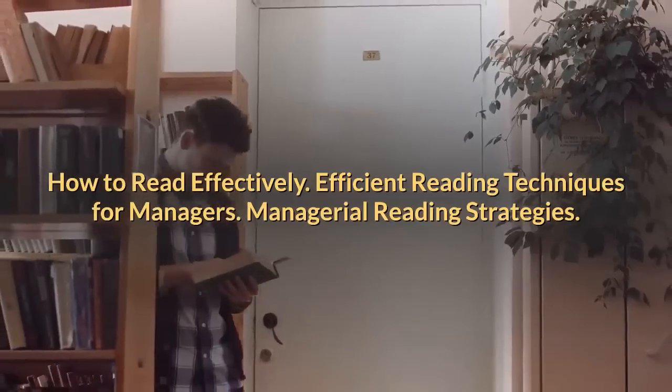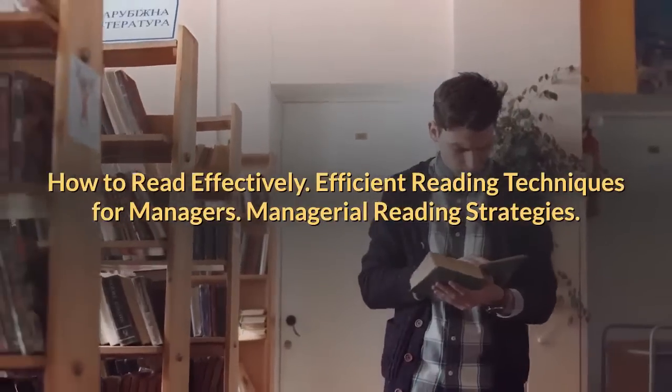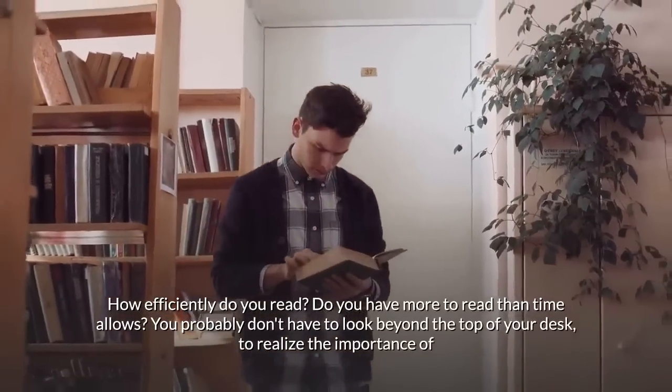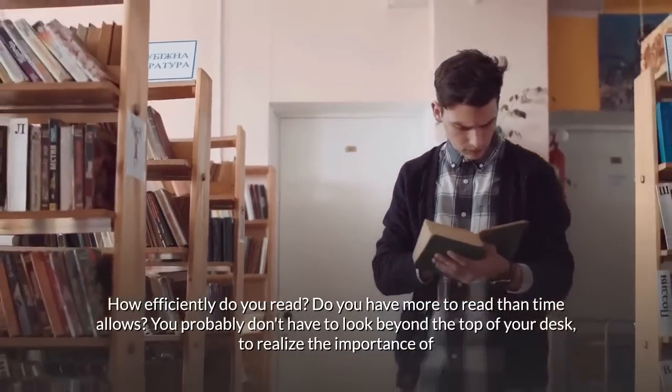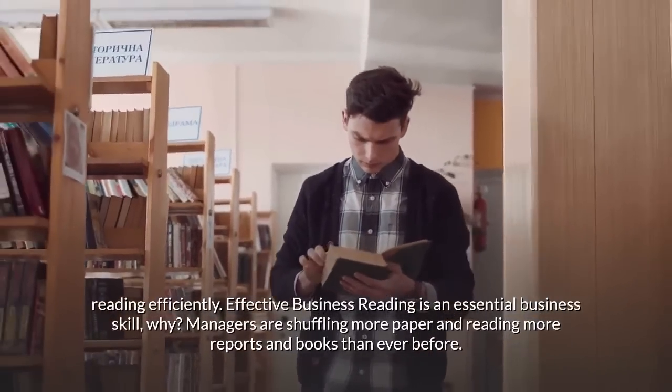How to read effectively. Efficient reading techniques for managers. Managerial reading strategies. How efficiently do you read? Do you have more to read than time allows? You probably don't have to look beyond the top of your desk to realize the importance of reading efficiently.